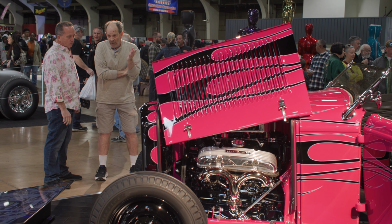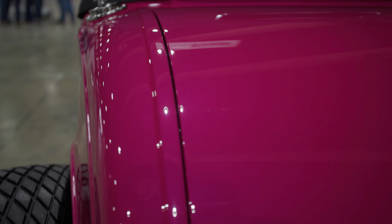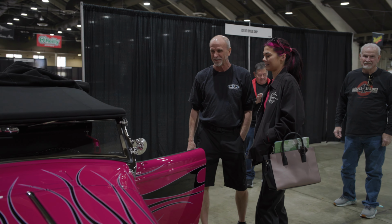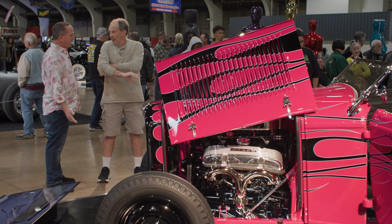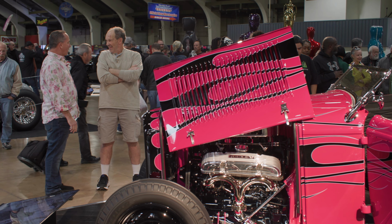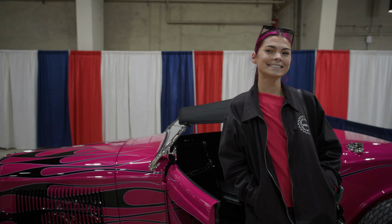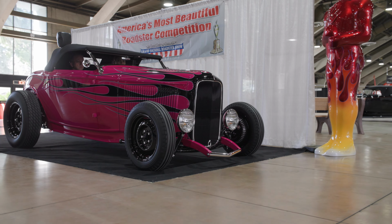Okay. Now, there's no way you can talk about this car and not notice the color. It stands out. Explain the owner and explain how we ended up with this color. So the owner, Mekenzie Murphy, we've known her parents since before she was born and have been friends with the family for all these years. Mekenzie pretty much had no choice but to be a hot rodder. She's grown up in it. Now, she's a young woman. She's 19, okay. So she's driving this. This is her car.